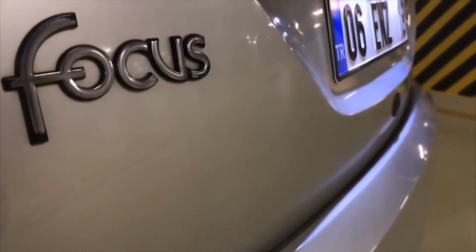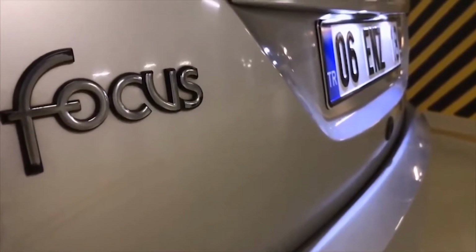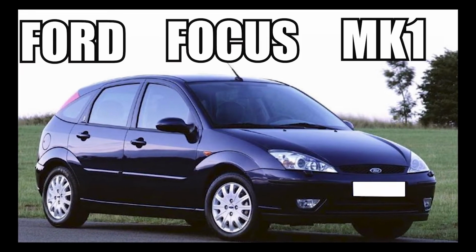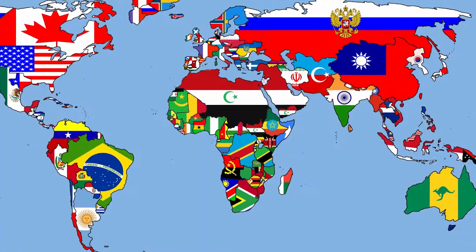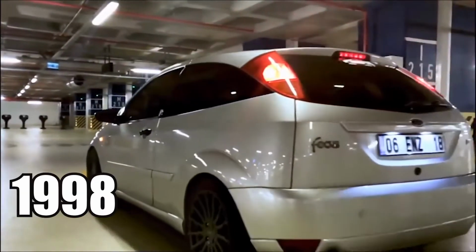Surprise! Today's car is very interesting and really cool. It doesn't give you so much fun as the Golf Mark III, but it's great and fun as well. The Ford Focus Mark I. It's a compact car manufactured by Ford for many different markets around the world. It was presented in 1998.